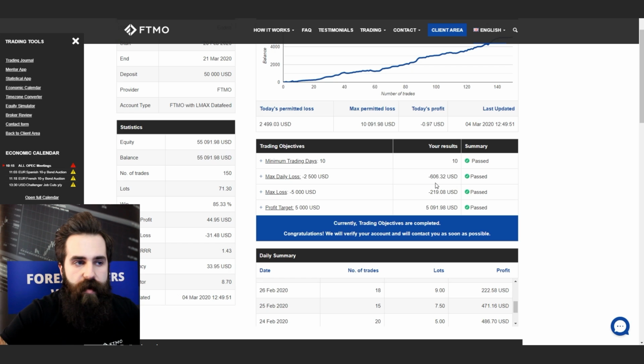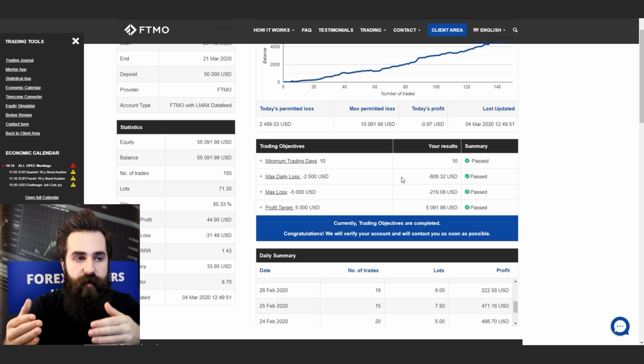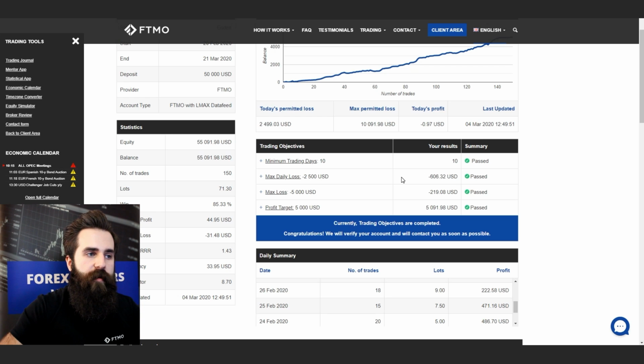As you guys know, the trading objectives chart records your historic performance. So that means this is your worst performance that you made on your account, the lowest point of your equity that you had. But you can see that he went down in his equity more for the max daily loss. And that basically means that he made some profits, and from those profits, he went down in his equity way more than his initial capital.